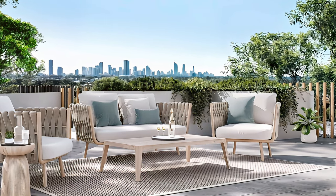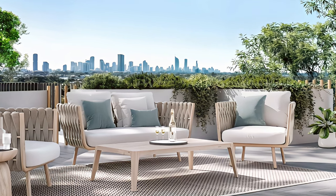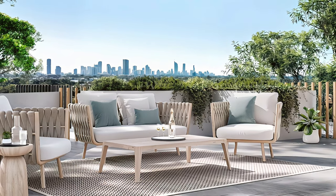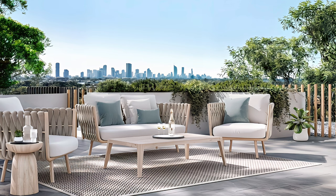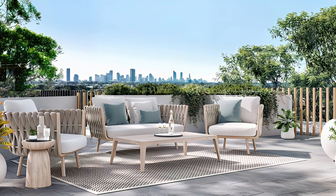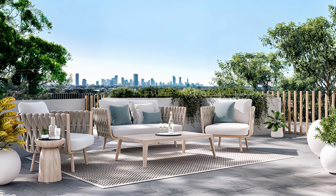The balcony terrace in the image is a modern, well-furnished outdoor space with a stunning view of the city skyline. It's adorned with contemporary furniture, including cushioned chairs and a sofa, all arranged around a low table. Lush greenery and plants enhance the natural ambience, while the backdrop reveals an expansive view of a city's towering skyscrapers under the clear blue sky. This setting creates an ideal space for relaxation and enjoyment of the urban landscape.